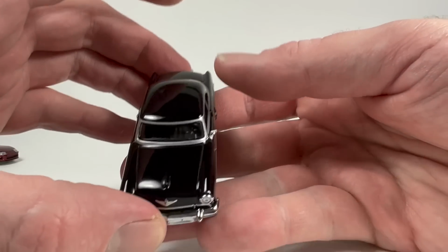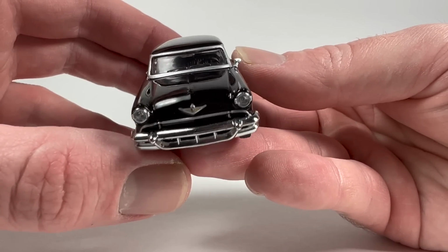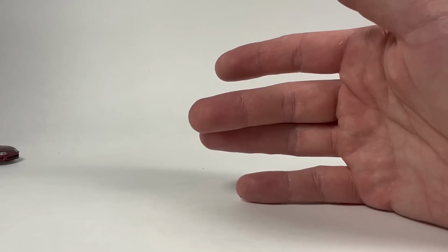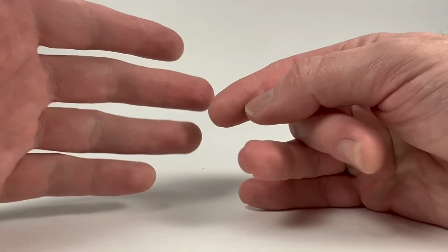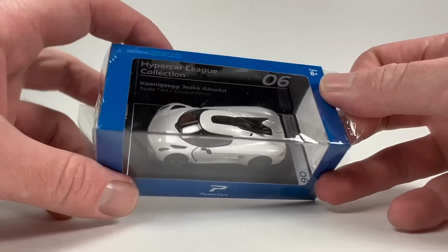But I'm going to have to glue that back on. That's the only little disappointing piece, but at least I caught it before losing it on the floor somewhere. So that's the silver lining there. All right. Poster cars.